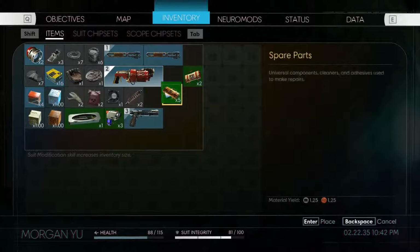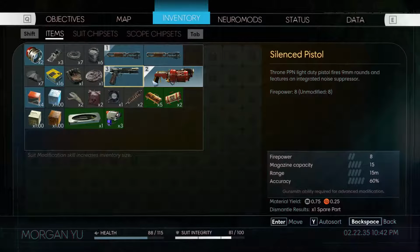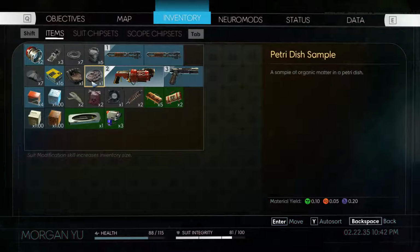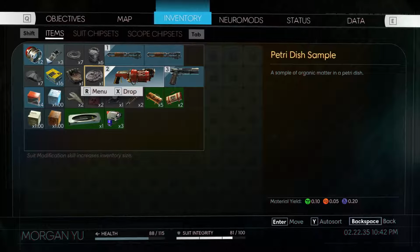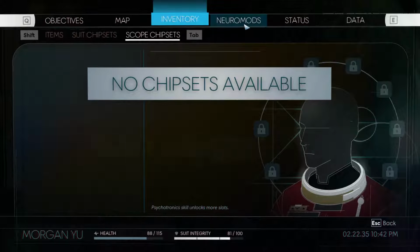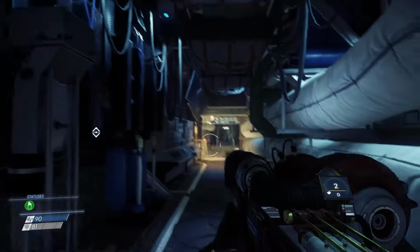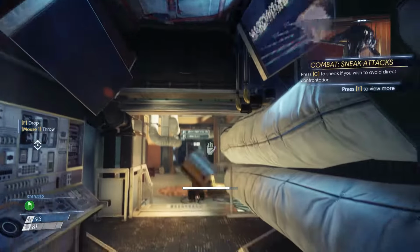Broken cooler. Sick. Hey. I'm not comfortable with you being there now. Silenced pistol. Oh wait, no. Ah, great. Good job. Suit chipset. No chipsets available. Scope. Alright, let us continue. I need to be careful, that's right, box.